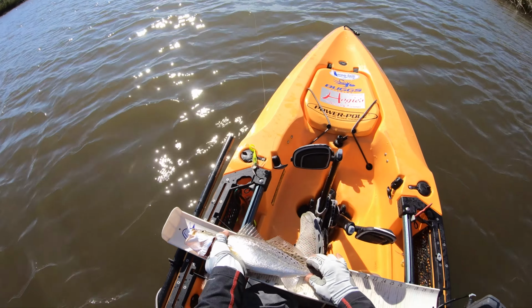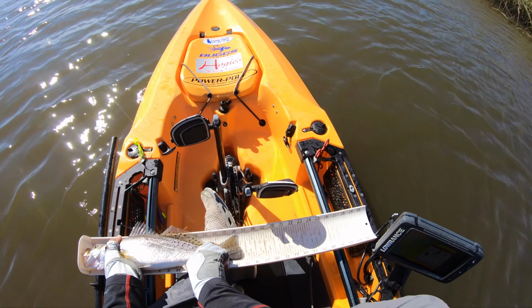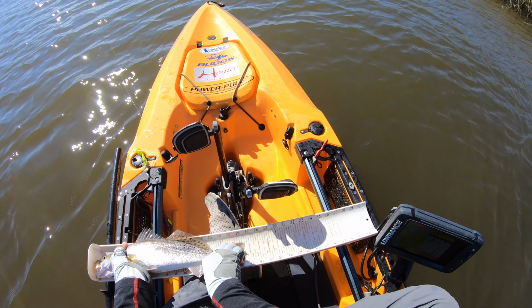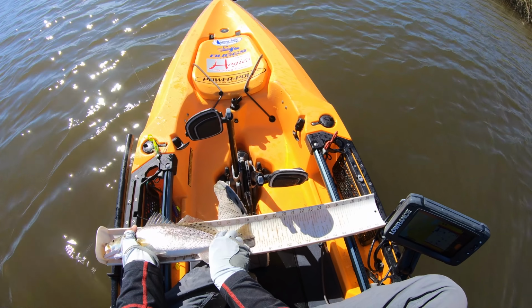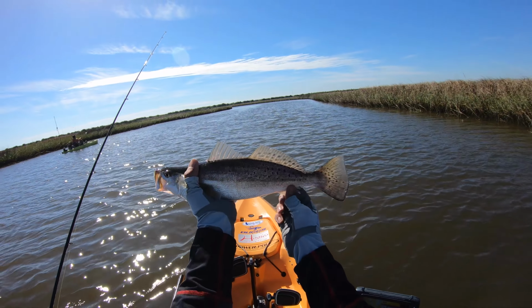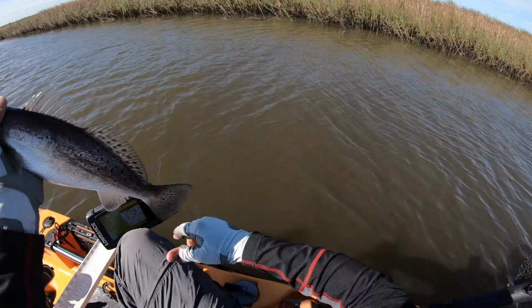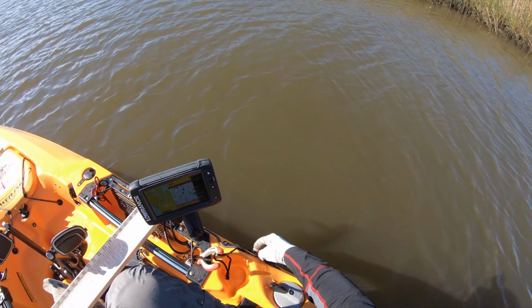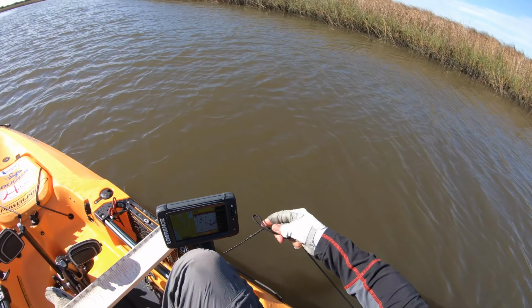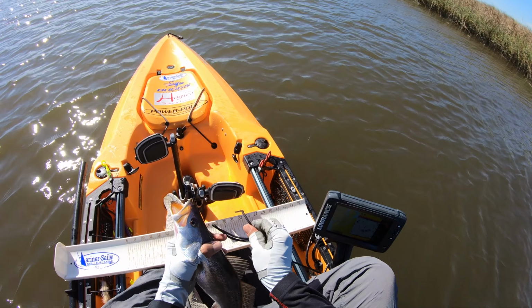Hold on, settle down. I'm gonna put you back in the water, but you're going in on the stringer. 16 and a half inches with a pinched tail, thick shoulders. There it is, look at that. That's gonna be some good eating tonight. Oh, you guys just don't know. Of course y'all do know. Really good eating tonight though.